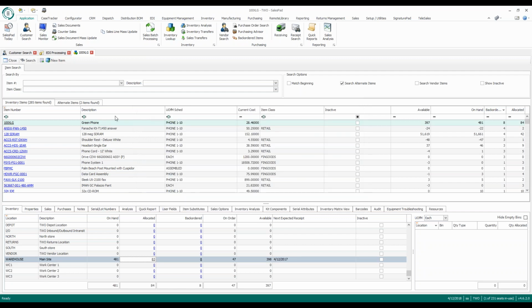So that's one of the key features here. What's nice about the inventory lookup screen as well is that it's pulling information from a lot of different places in GP and putting it in one place in SalesPad. So you can use these screens as sort of built-in reports. You can save your filters.